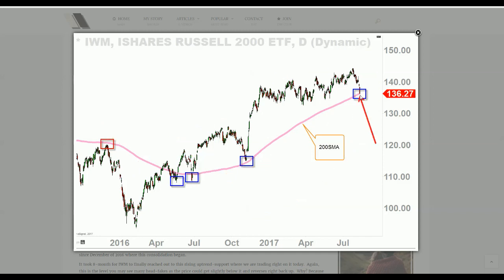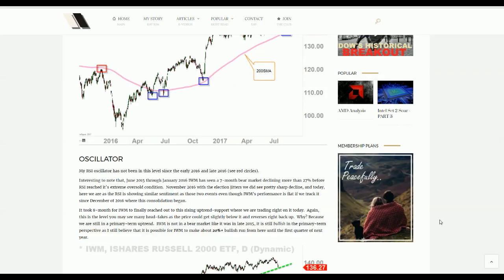And the 200, we're finally back at it. We're finally back at it, right? Again, don't be too precise with this level. It could get slightly below it, maybe even slightly below this rising channel that everybody's watching, right? So it's going to give you a little bit of that before getting right back up, right? So keep that in mind.